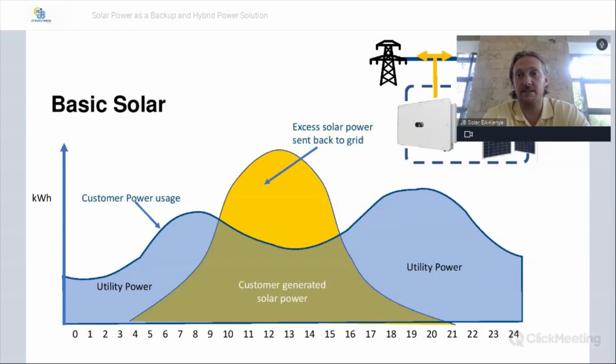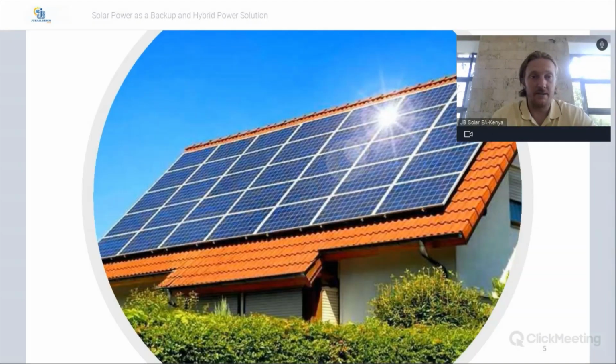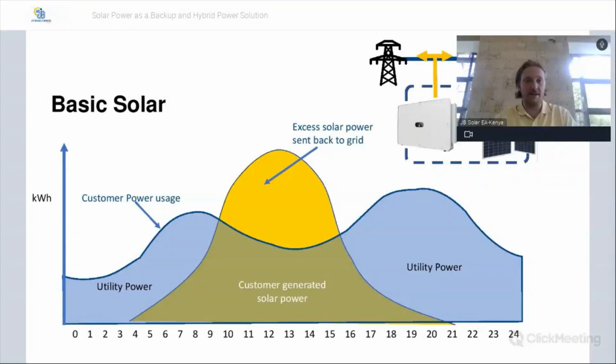In the mornings, there's very little power production, and then it picks up around noon when the sunlight is most direct. You produce the most solar power, and then in the evening, it goes off. Now, the blue line could be the load. It's smoothed over to give it a curve, but this is your consumption. All those blue areas would normally be the utility power.